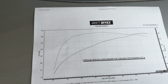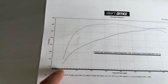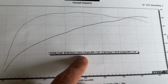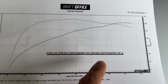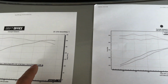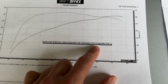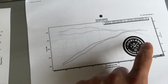on his truck, and this was the baseline he had. Slightly different curve. You can tell they started at a different point in the RPM band. He's at 303.81 horsepower, 322.97 torque. So a little bit more horsepower, 3 more horsepower on the LX versus the Tundra, and about 12 pound-feet less torque versus the Tundra.